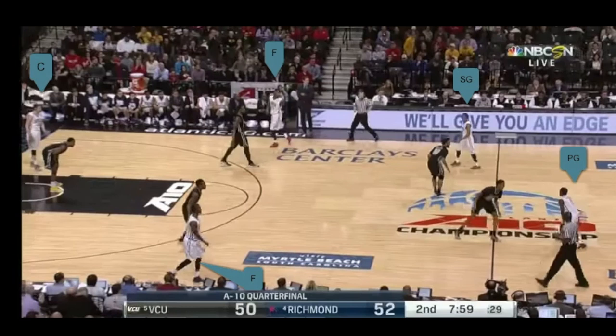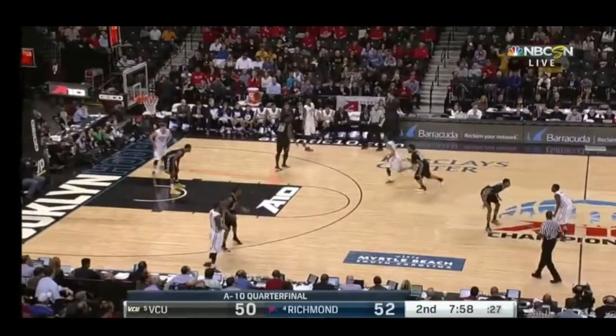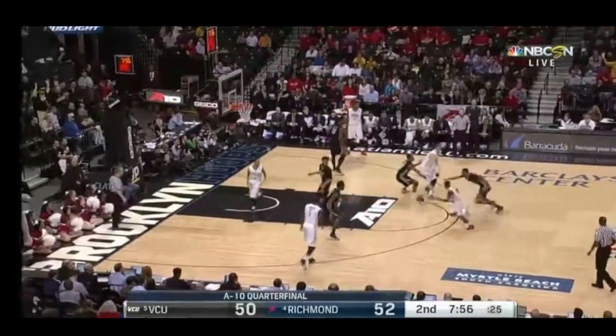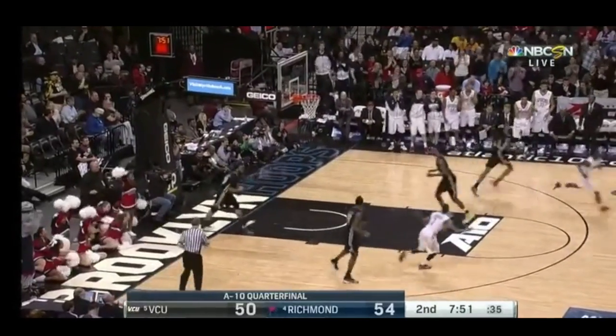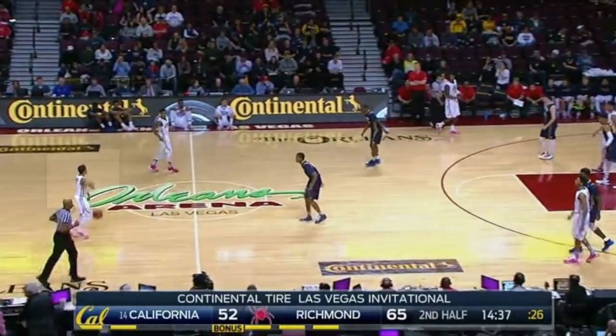So the series will always start with the shooting guard cutting through the lane and exiting to the weak side corner, and the center cutting to the elbow to receive a bounce pass from the point guard. The first option is always a basket cut from the point guard, which is rarely available, but they're able to get it here. In this next action, you're going to see the point guard again waving the shooting guard off into the weak side corner.